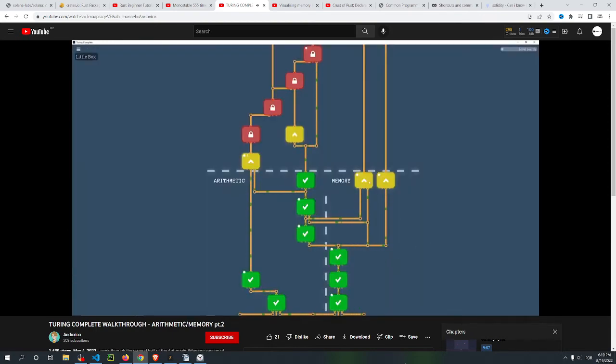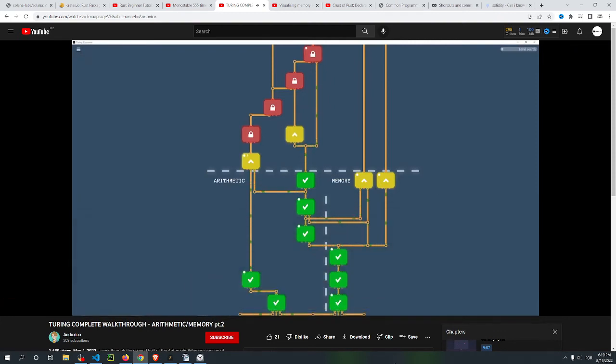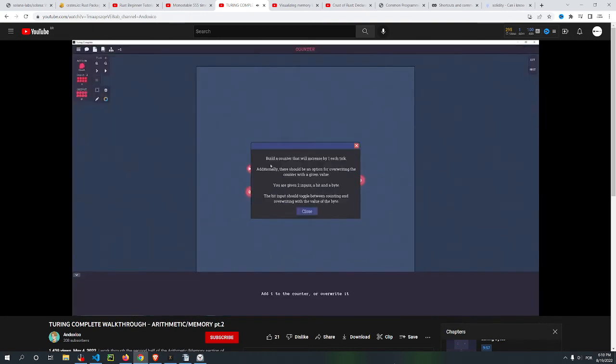Alright, so this one, little box and counter. I feel like we should end with little box. I think counter will be much easier. Yeah. Build a counter that will increase by 1 each tick. Additionally, there should be an option for overwriting the counter with a given value. You are given 2 inputs, a bit and a byte. The bit input should toggle between counting and overwriting with the value of the byte.